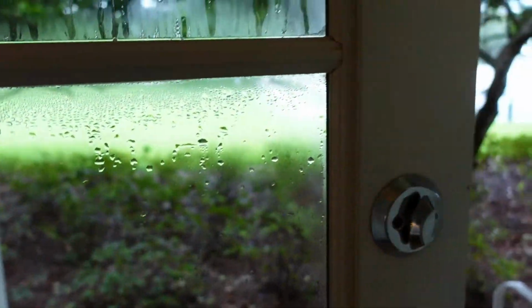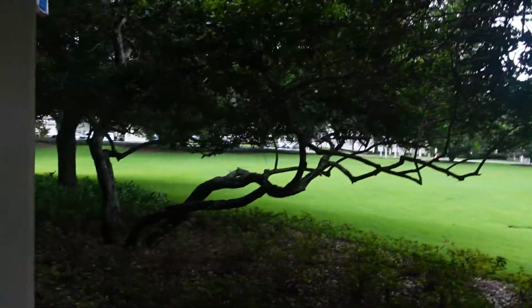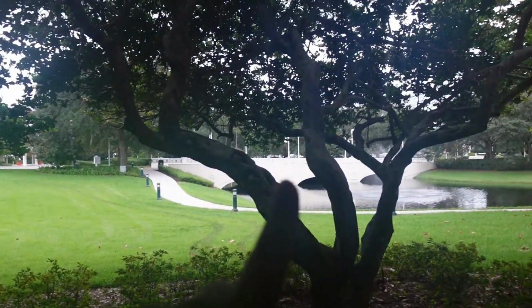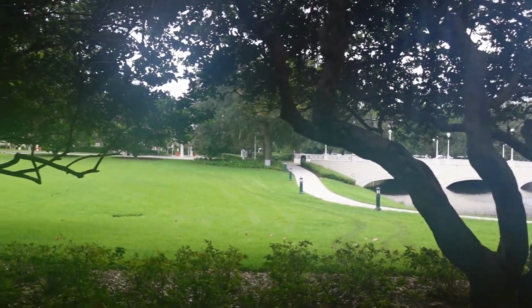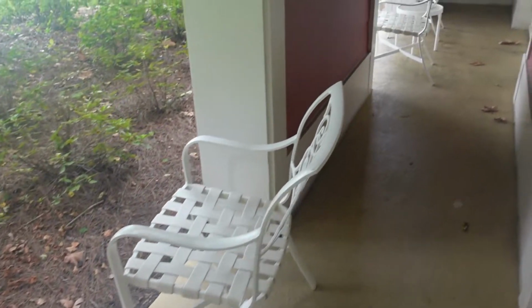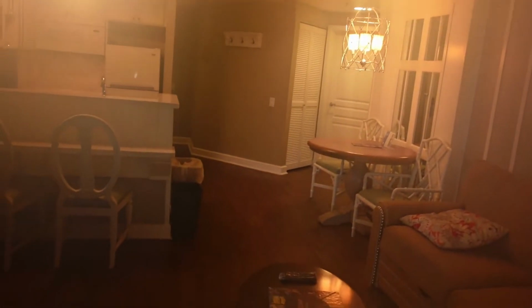Again, we are on the first floor, so we will have grass and everything right in front of us. Now over here to the left, that is the lobby, and then to the right over here is the parking, so it's a very convenient location. It does come with 2 chairs and a table on this one, and then for the living room, also 2 chairs and a table, with adjoining doors. You can see we can enter right back into the room right here.